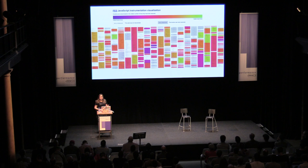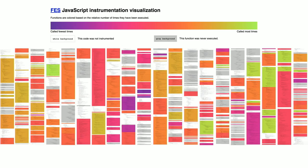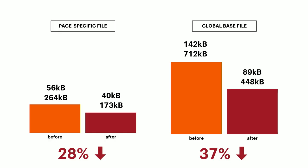So this still required some human intervention because you can see a lot of these function blocks are massive. We had to take a look and double check that everything was good. But with this, we managed to delete 28% of the page-specific file and 37% of that global base file. So we did even a little bit better than when I was doing it manually.